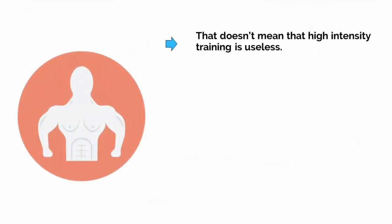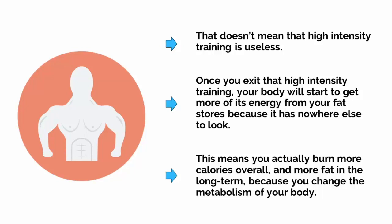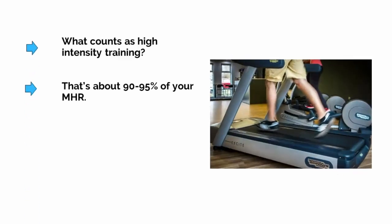But that doesn't mean that high intensity training is useless, because once you exit that high intensity training, your body will then start to get more of its energy from your fat stores because it has nowhere else to look. This means you actually burn more calories overall and a lot more fat in the long term because you change the metabolism of your body. What counts as high intensity training? That's about 90 to 95% of your MHR.